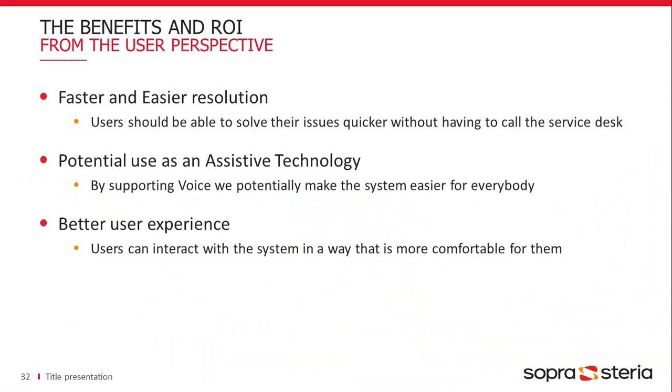So what have we seen from the benefits? The first one really is around faster and easier resolution. We're finding the users are able to solve their issues quicker. They don't have to call the service desk. They're able to deal with a range of challenges, whether that's PC things or password resets. We're finding those questions being dealt with much faster.